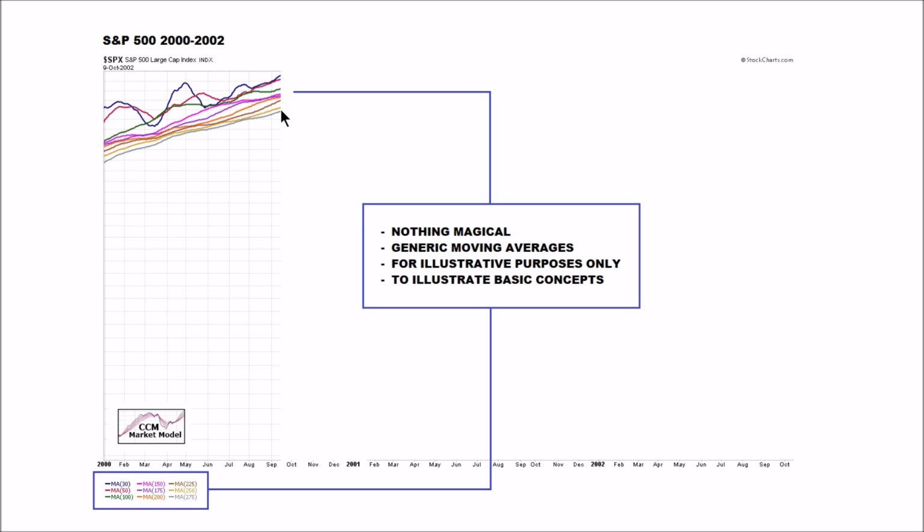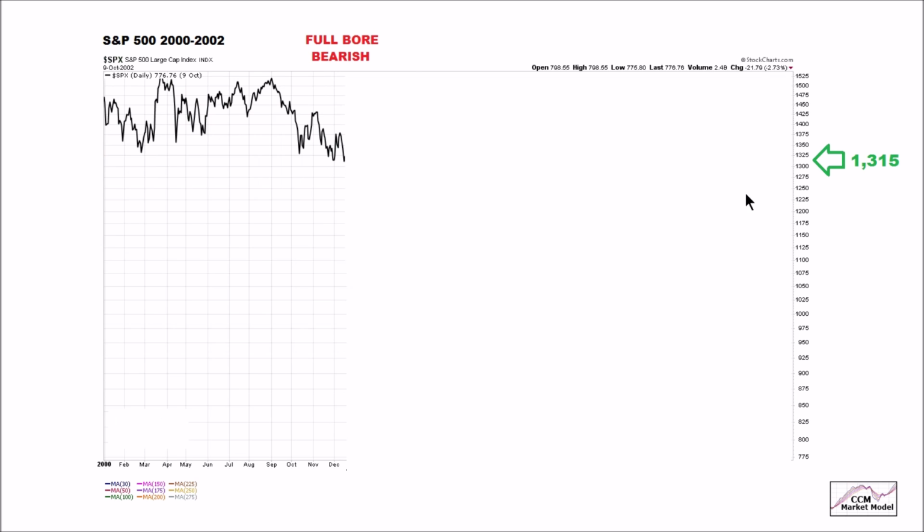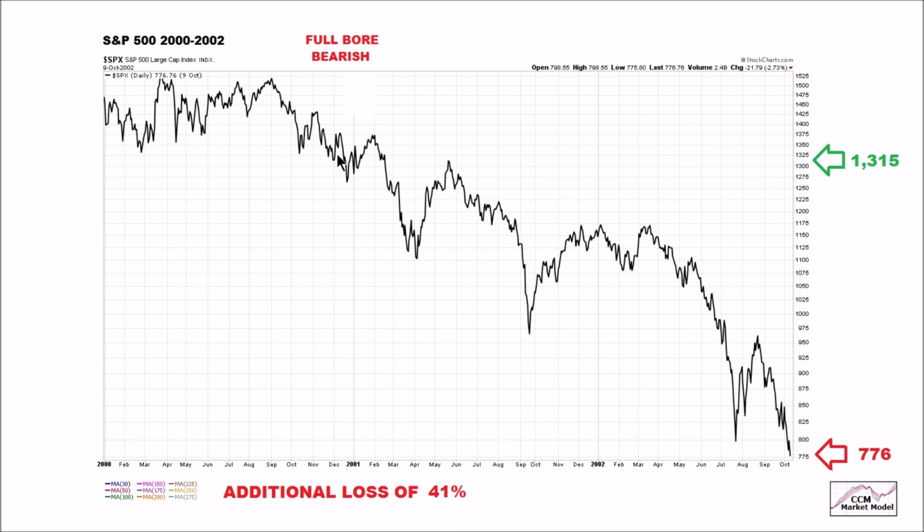If you know your market history, you know in the year 2000, the S&P 500 peaked in March, but it really didn't roll over in a convincing manner until after September 1st. So at this point here, blue, our fastest moving average, is on the bottom, and all of the slopes are rolling over. We can see this. When we could see all of this, this is hard evidence. We don't have to forecast anything. The S&P 500 was still trading at 1315. What happened next? After we had the evidence in hand, the S&P lost an additional 41%.